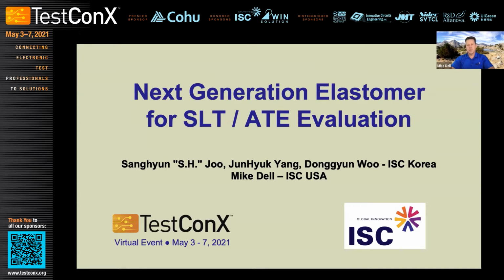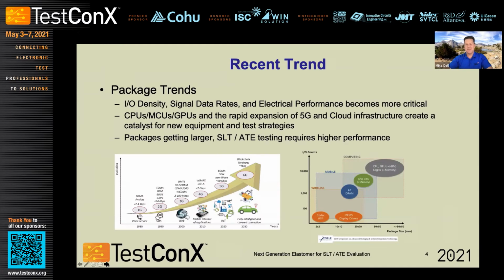So there's a lot of momentum to switch test processes over to use elastomers, right? From DRAM to GPUs to CPUs, ISC is seeing more and more of our customer base talking to us about how to enable elastomers into the automated test environment. Basically the speed requirements, the test requirements, everything is giving ISC and our peers in the industry that do elastomers a lot of motivation to switch to these more advanced technologies.